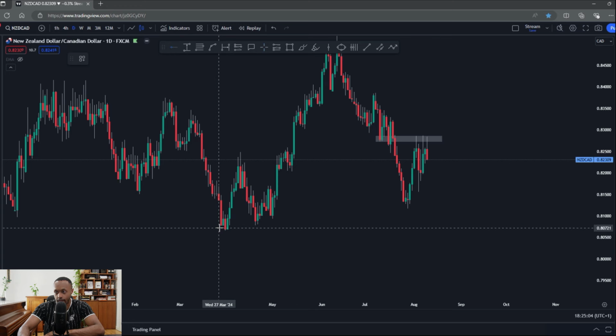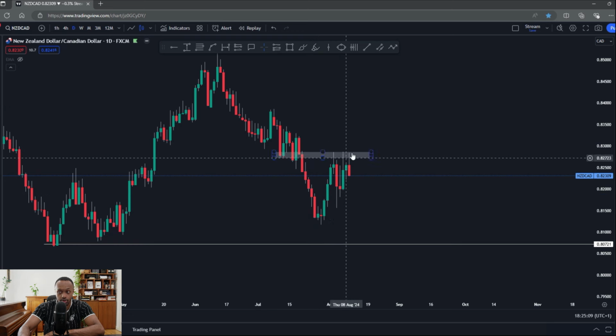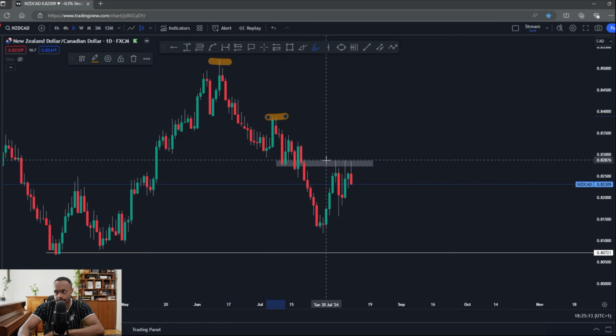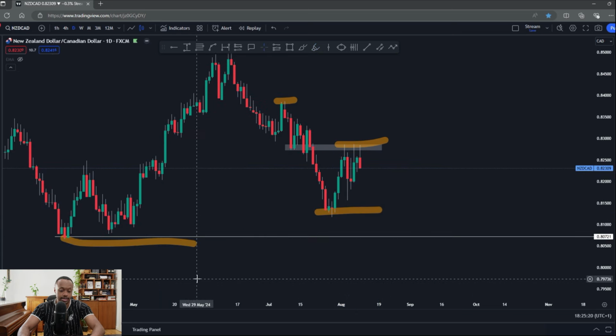I'm looking for a push back into the swing low over there. We've had a really nice bearish leg. I'm looking at this as a retracement of that for the next lower high. One over there, second over there. Looks like we've got the third over here. Looking for a push into that low, and then eventually that swing low there at 0.80700.